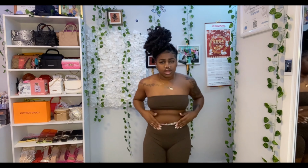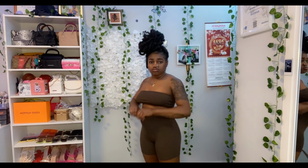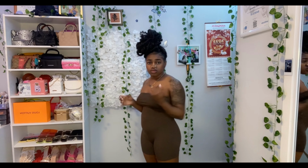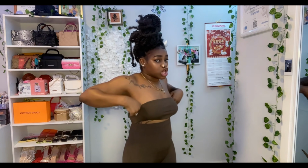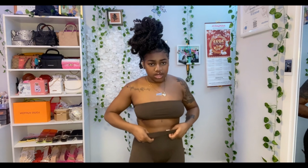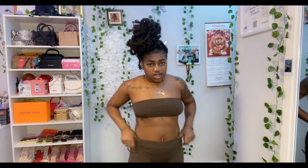And here is quite big. As you can see, it's actually long. See? I could literally wear it as a bodysuit. It's long, to be honest. So what I did, I just folded it down because I do not like it that long. So I just fold it down to make it look more nice.